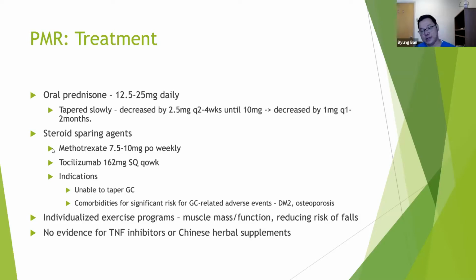Obviously, prednisone has a lot of side effects with chronic use. Methotrexate is pretty commonly used. There have been some studies looking at tocilizumab as well, and that has shown positive results. We typically do this also if they have any comorbidities that won't work well with steroids, so if they have poorly controlled diabetes, hypertension, or osteoporosis, these would be good options too.